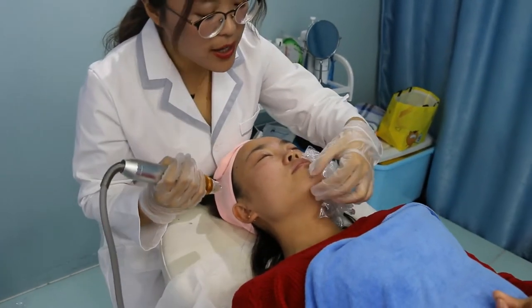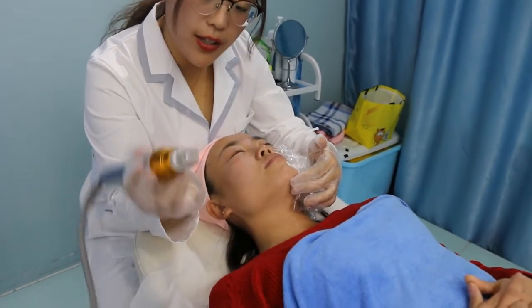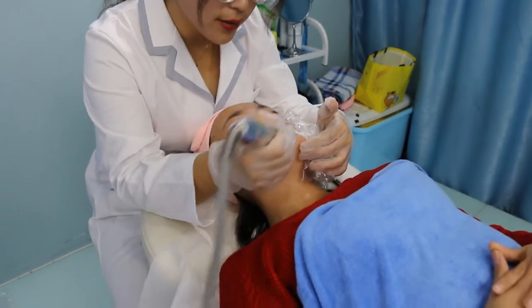We do from the chin and the lower pass here. We need to closely touch the skin like this.